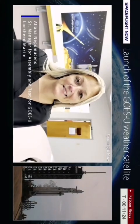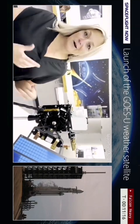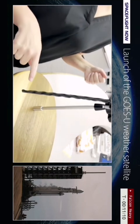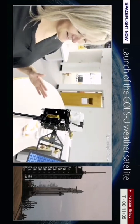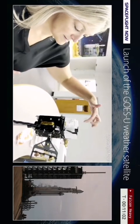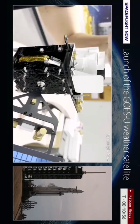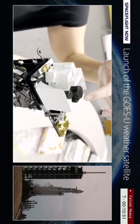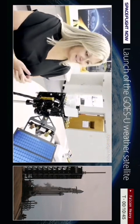Hi, my name is Alana Nipomiceno, and I'm the senior manager for the integration and test group that integrated and tested the GOES-U satellite. We have a model of that here, so I'm just going to walk through some of the cool features on here. This is the magnetometer. This is a boom that deploys when the satellite gets out on orbit. It deploys out about 28 feet, so not quite the right size here. Up here on the top of the vehicle, this black platform is called our EPP, our Earth pointing platform. So this top side of the satellite is what points back to Earth. This is our ABI, the baseline imager, and then GLM, our lightning mapper. So those are what's looking back to see weather down on the Earth.